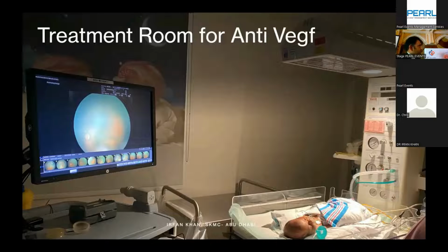So this is a treatment room that we do for the anti-VEGF. It's a dedicated room. It has positive pressure ventilation. There we have the RetCam, so all the images are taken before. The good thing about having an imaging device is that parents want to see, because the external eye examination would look as normal as any eye. They're more interested in looking at what's happening inside the eye. So you show the images to the parents and they understand what is happening.